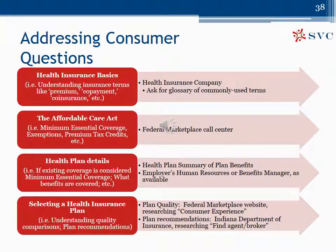Consumers will undoubtedly come with a series of questions already in hand. While some of these are questions that an Indiana navigator may be able to answer, there may be others that are outside the scope of navigator training. It is completely appropriate to refer consumers with those questions to other individuals and organizations that are true authorities on those questions. For example, some consumers may not be worried about getting health coverage, but may be more concerned about what health coverage terms mean.